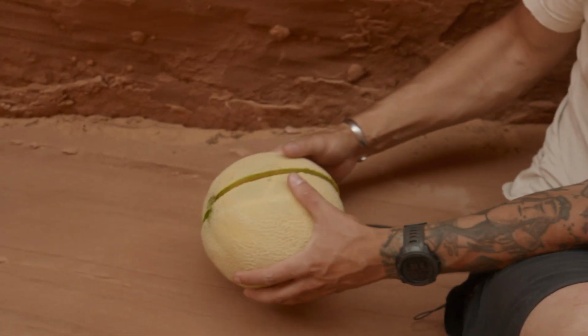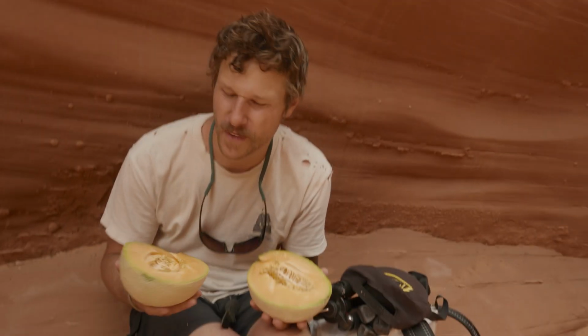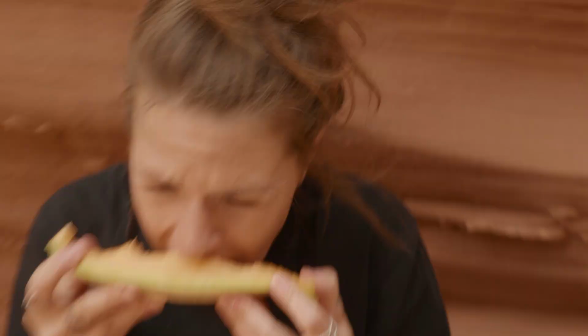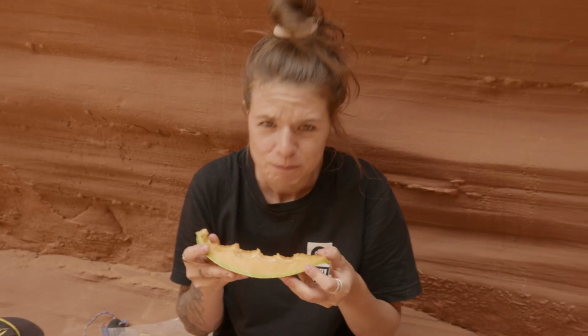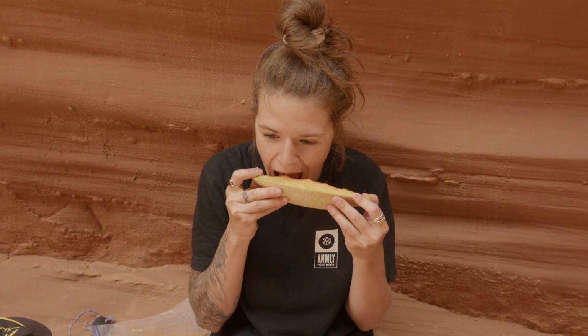Ooh, it looks good. Yeah, it's good. A little warm. I'm gonna mow it. How's the cantaloupe of Antelope Canyon? It's pretty good. It's not the lightest thing that you could pack out, but I'm gonna say it's worth it. Yeah, for the alliteration, it's worth it.